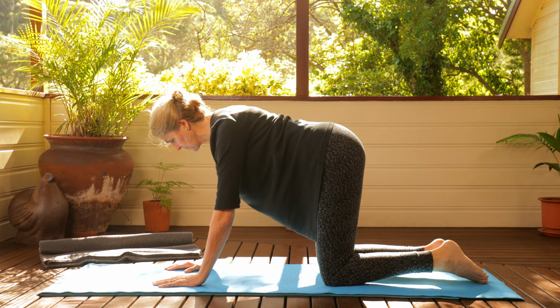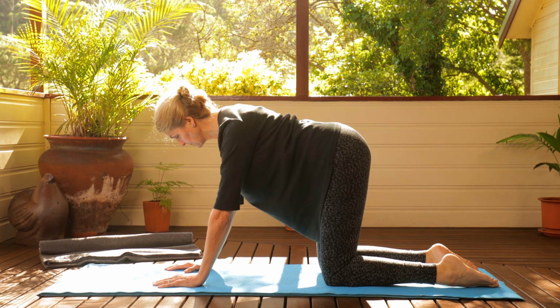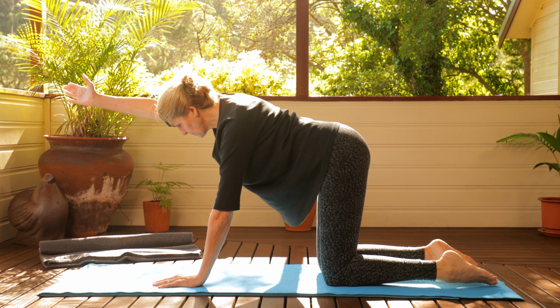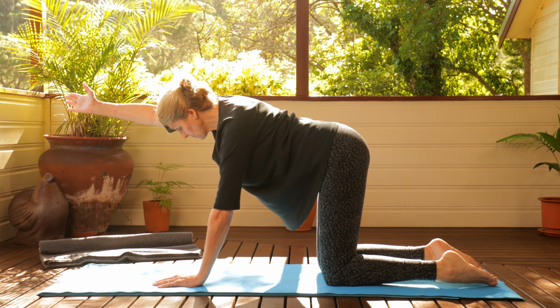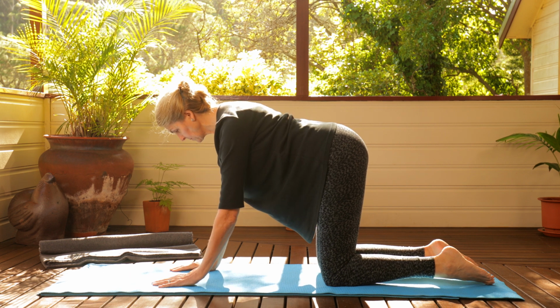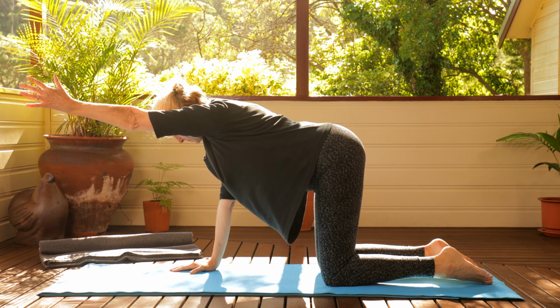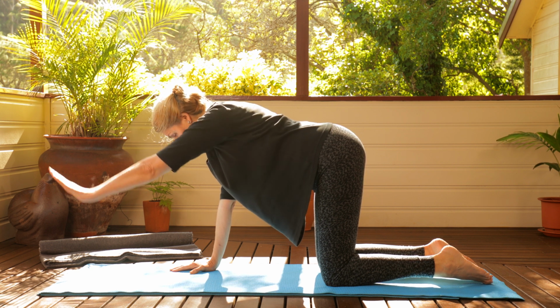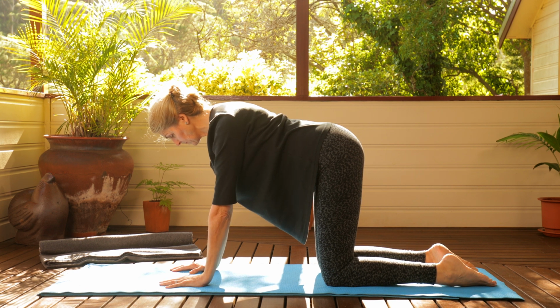Now we're going to reach long. On the next breath in, reach the right arm forward to the bottom of the mat. Keep the neck in line with the spine, shoulders level. Breathing out, down. Breathing in, left arm long, reach out from center. Breathing out, down, without disturbing the hips or the waist.